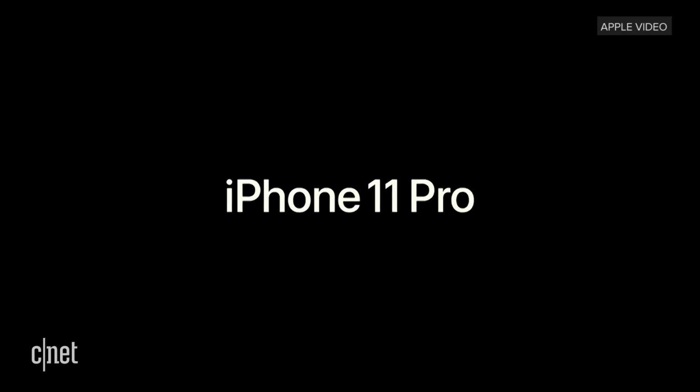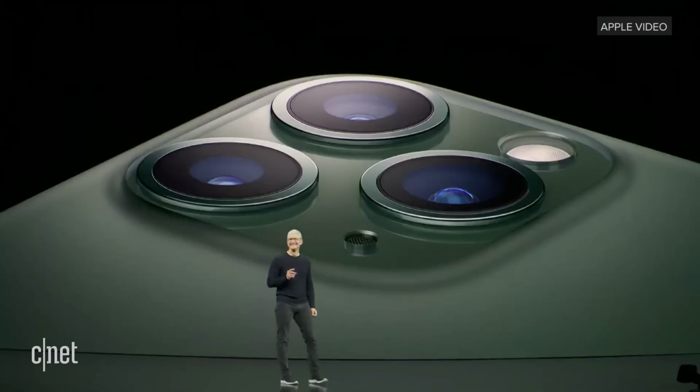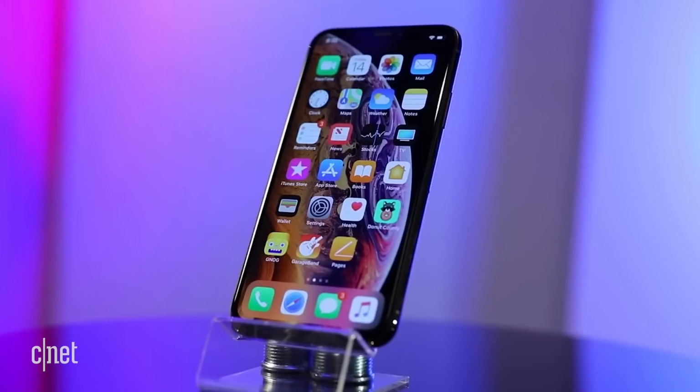Starting with the flagship 11 Pro and 11 Pro Max. Now, Apple's changed up the naming convention this year and gone for regular numbers instead of the somewhat confusing Roman numerals on last year's XS and XS Max, or XS and XS Max for everyone who's not a tech journalist or an Apple employee. From the front, it doesn't really look like much has changed between the 11 Pro and the phone it replaces, the XS.